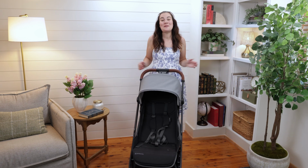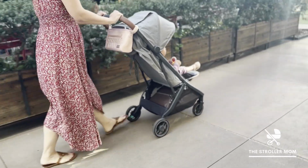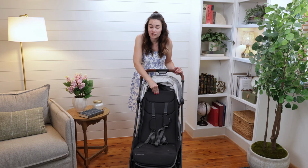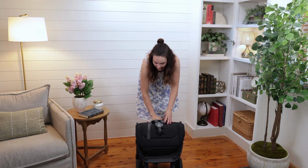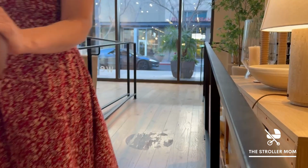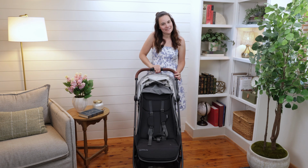So who is the Minu V3 best for? Honestly, this is a really good travel stroller and definitely one I would recommend. I love the canopy. I think the tall padded seat back, the fact that the seat liner is washable is really nice, and the fold is super easy and will be convenient for travel, especially since it works with a lot of the most popular car seats. I think it's a really good option, and it has a solid push. And pretty easy unfold too.